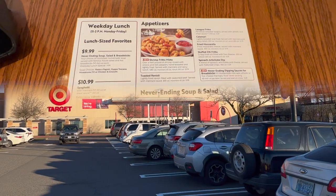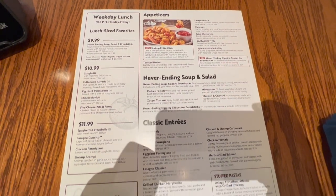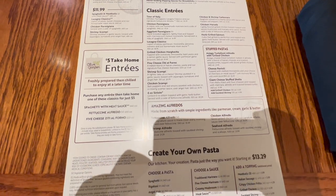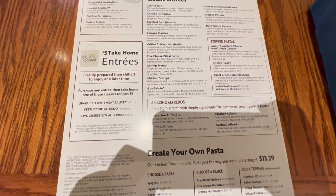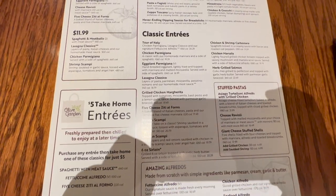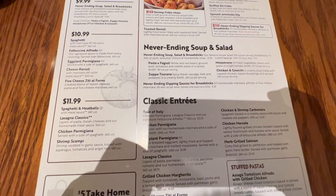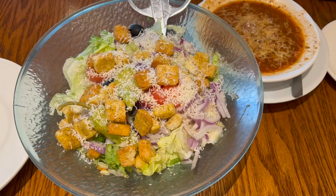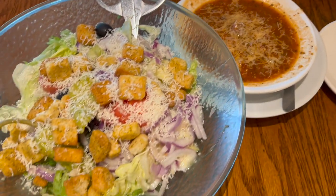So for dinner, we went to Olive Garden. Here's a menu of what Olive Garden has to offer. Of course, I wanted to utilize my gift card, so therefore we came to Olive Garden to try some of their classics. For every entree we ordered, it came with a salad or a soup. So because we ordered two entrees, we got a salad and a soup.